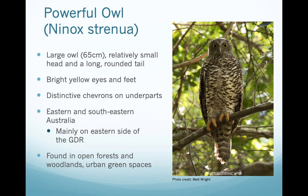You'll notice that they also have these very distinctive chevrons, or you might want to call them little love hearts, on their underparts. No other Australian owl has these love hearts on their underparts, so that's a really good feature to look out for. Now, the powerful owl is found across eastern and southeastern Australia, mainly on the eastern side of the Great Dividing Range. They occur from around central Queensland in the Mackay region all the way down to Victoria.